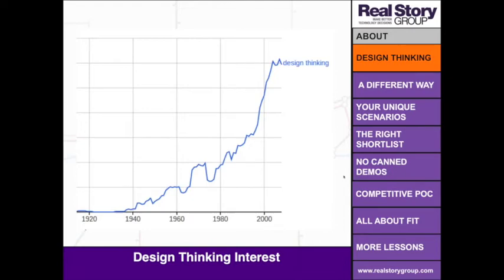But before we get into how we look to do that and how we think that design thinking applies, let's talk about design thinking in general. Let's define this a little bit. So the concepts around design thinking have been around for quite some time, even as early as the late 1930s.